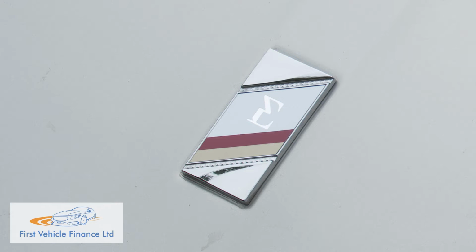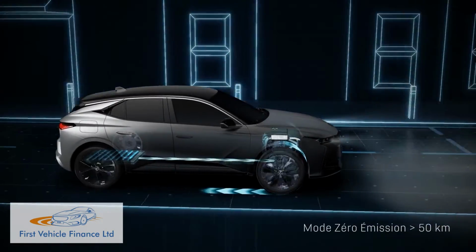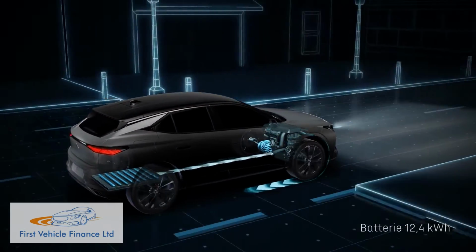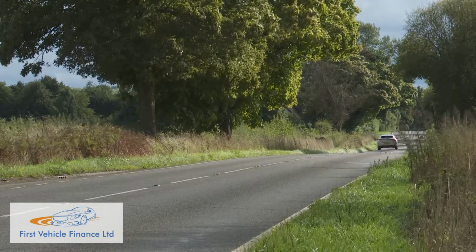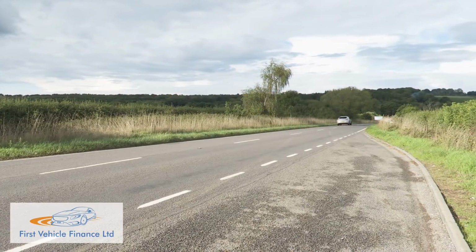The further E-Tense plug-in hybrid 225 model that we're trying here uses that 1.6 litre PureTech unit, but mates it to a 108 brake horsepower electric motor powered by a 12.4 kilowatt-hour battery for a combined output of 225 horsepower and an electric driving range of up to 38.5 miles. The E-Tense is rated at 232.3 miles per gallon on the combined cycle and up to 27 grams per kilometre of CO2, which means a low 11% BIK status. If you want to do better, then a full electric version is also planned.